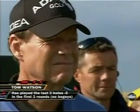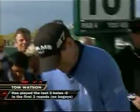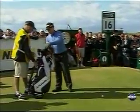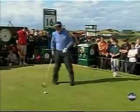Tom Watson standing on the 16th tee. Long par 4, 455. Bunker down the right at 287. A lot of extreme rough to the right. Another bunker down the left at 320. Just have to figure out some way to get this ball in the fairway.